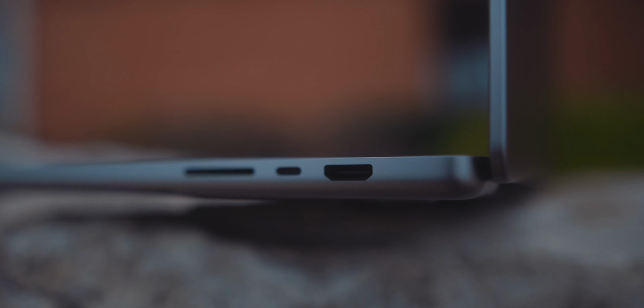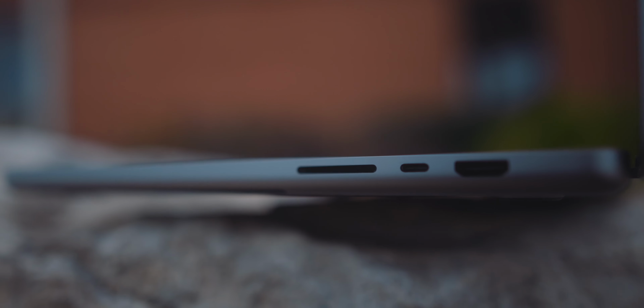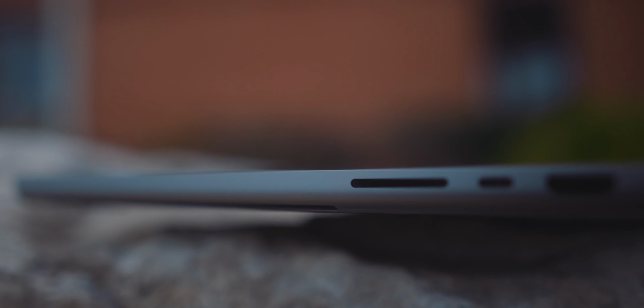I still shoot on cameras with SD cards. As you guys know, the R6 is a dual SD card camera. So having an SD card slot built right in is great for me. It's convenient, it's nice, and it's easy. HDMI port's nice to have. Don't use it a ton, but it's there if I need it.